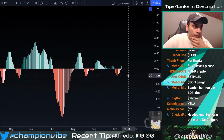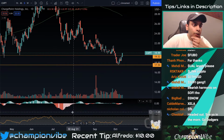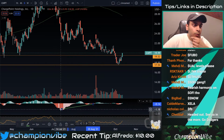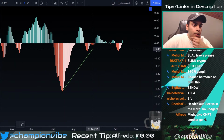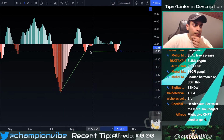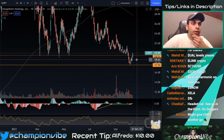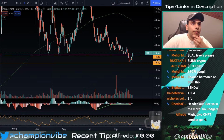So maybe even some classic bullish divergence as well. Triple classic bullish divergence on the daily. You really zoom in. Let me try and make this look a little bit better. There we go. Kind of like the same low on these two MACD islands, but yeah, that's playing out as well.